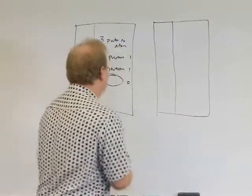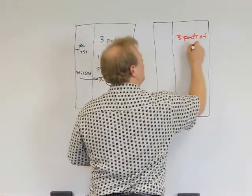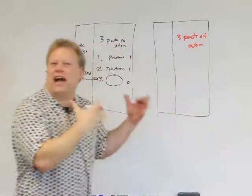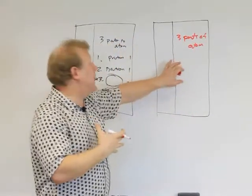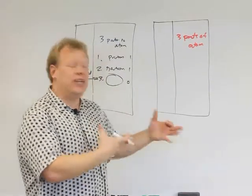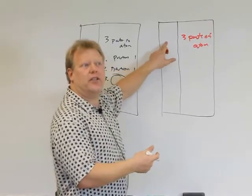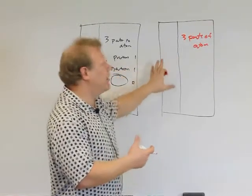I might start out saying 3 parts of an atom. And of course, I'm writing fast now, but I would have this much more legible, and then I would write down the 3 parts of the atom with all the information, including the missing stuff that I didn't get on my first page of notes. And again, I might make a note here, this is maybe going to be an exam, and other information as well.